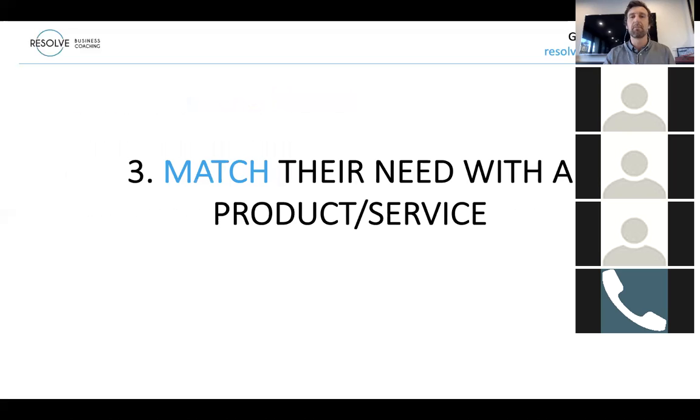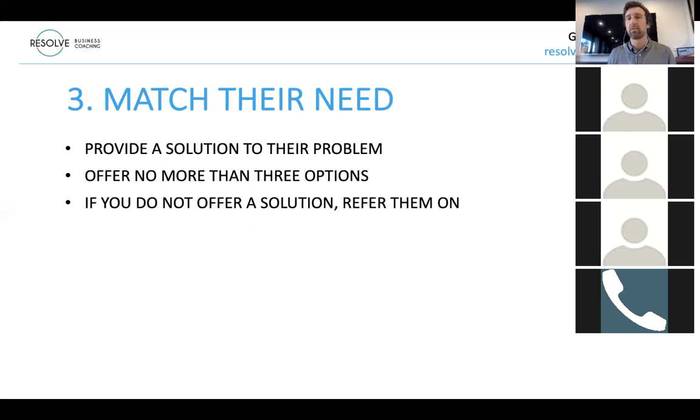Number 3 is matching their need with a product or service, right? So now we've got the rapport there. We know each other. We're comfortable. Now we've clearly identified what they're looking for. Now it's our job to match what we offer with what they're looking for, right? It's the next step. It's a no-brainer. So providing a solution to their problem, and then offering no more than 3 options.